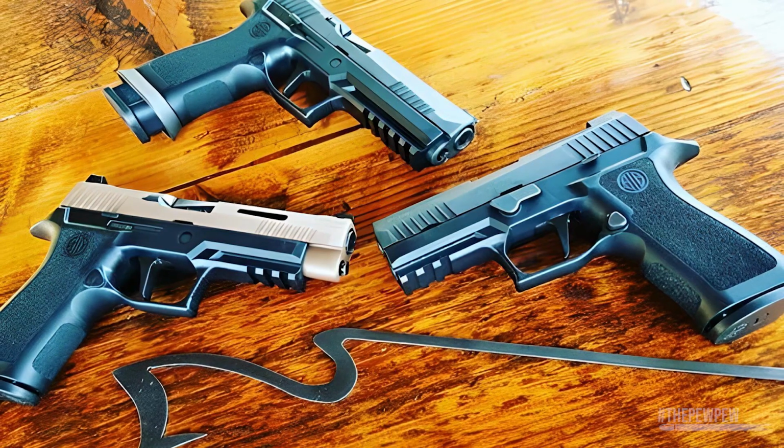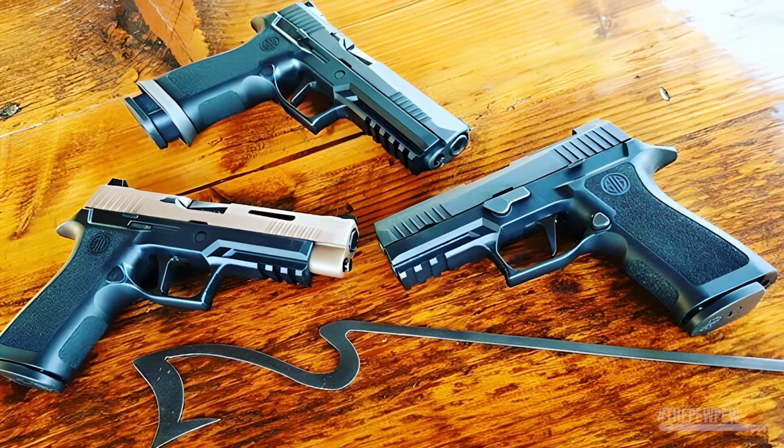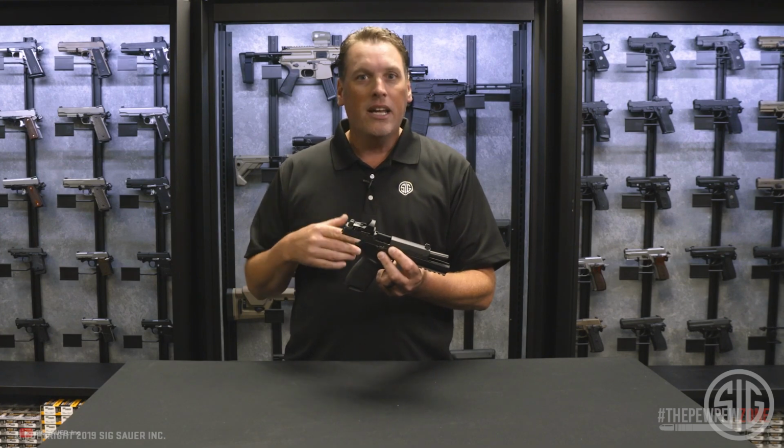There's a pretty good possibility all those defective Sig P320 pistols have been traded in and are now being sold at other gun stores across the country. Don't buy them. You want a used Sig? Get a P226.